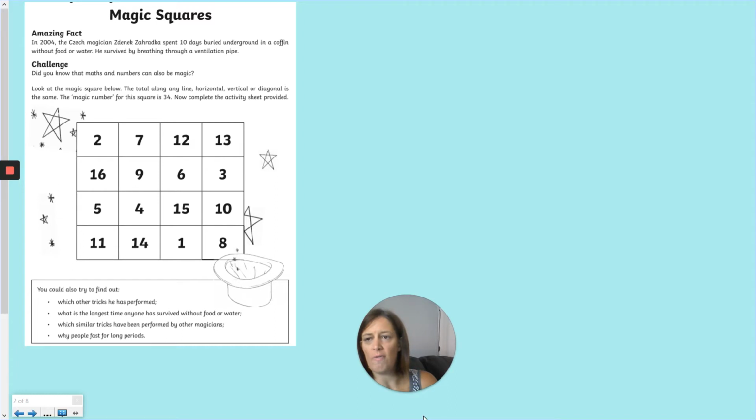In 2004, the Czech musician Zdeněk Zahradníček spent 10 days buried underground in a coffin without food or water. He survived by breathing through a ventilation pipe. Did you also know that maths and numbers can be magic? Look at this magic square below.